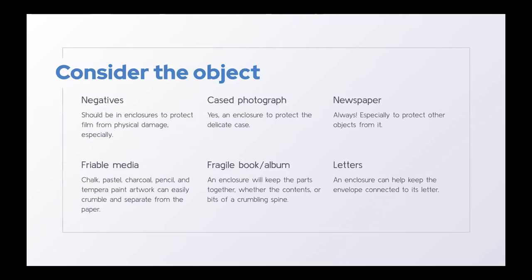And then fragile books and photo albums, scrapbooks, they can usually benefit from some kind of additional enclosure besides a box as well, if for no other reason than to keep all the pages together and keep the ephemera from falling out. Often those are haphazardly kept together when they're very vintage. An enclosure can also contain crumbling bits of a spine or paper. The pages of the paper often are crumbling too. So fragile books and photo albums really benefit from individual enclosures as well.